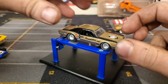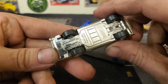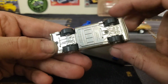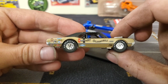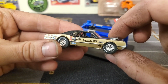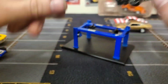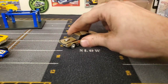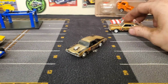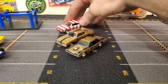That's really cool. So we'll take a peek underneath. Pretty simple base under here, but as you can see, you have exhaust for the rear engine as well as the front engine detailed on there. So when you see it from the side, you do have your front and rear side pipes. Really, really, really cool car. I like this thing a lot. So we'll put that, easy, don't knock the camera over. That is three of our now four exhibition cars.